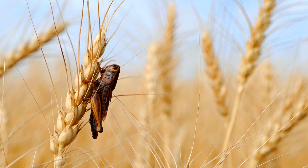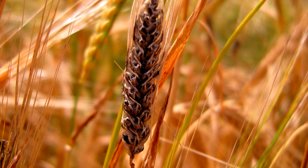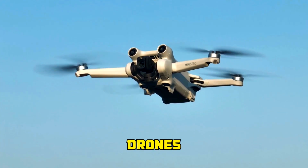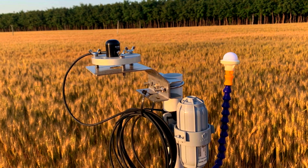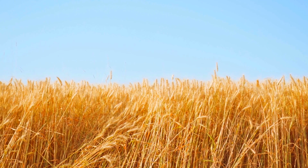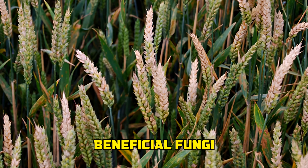Wheat is vulnerable to pests like aphids, mites, and fungal diseases like rust and blight. On massive farms, crop protection is a constant battle. Farmers use drones, satellite imaging, and field sensors to detect threats early. Pesticides and fungicides are applied selectively using GPS sprayers. Some farms use biological pest control, like releasing ladybugs or beneficial fungi.